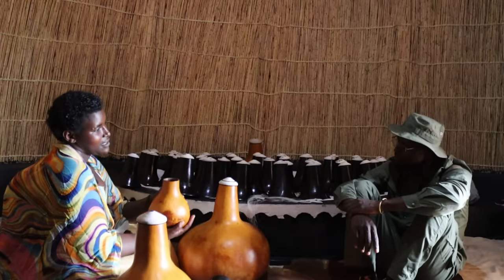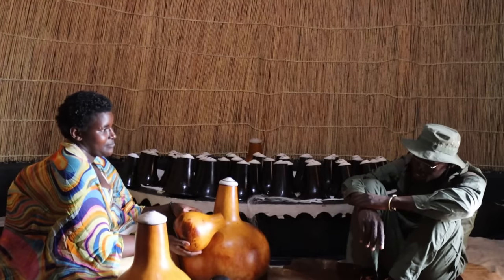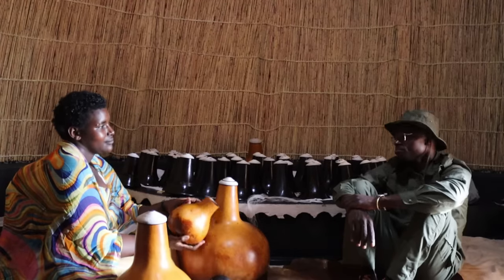Interesting. Can see this ghee or cooking pot. That's ghee. Fresh ghee. Amazing.